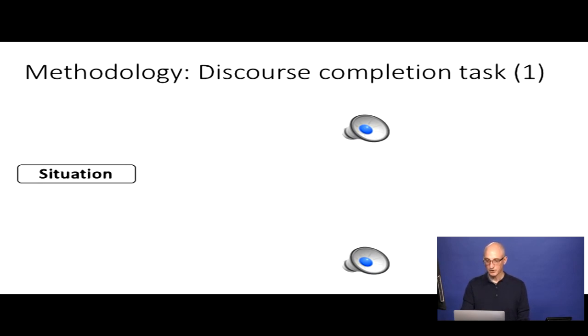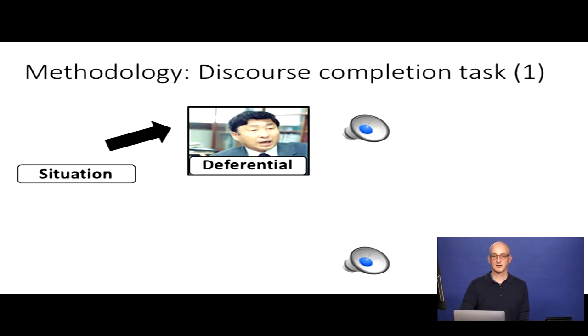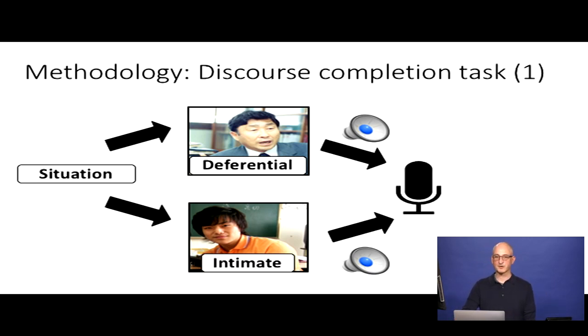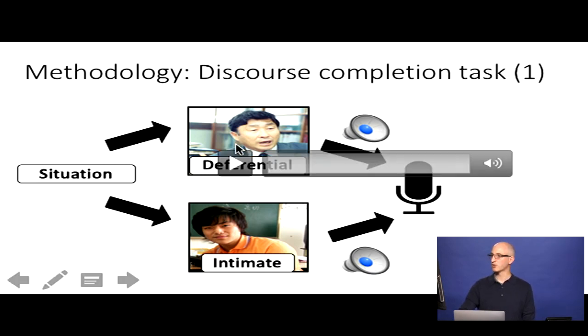For example, you're in a car and the other person who is driving the car has missed a turn and gone in the wrong direction. What would you say in this situation? First of all, if this person is your boss, and secondly, if this person is an intimate friend. And then we recorded the productions that our participants made. And this is an example from Korean.